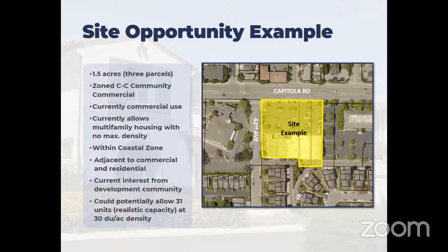Here is an example of how we have to calculate capacity. This is a site that currently has 3 parcels and is zoned CC. It is currently used as commercial, but it's a single story commercial use, restaurant and some other uses, with a very large surface parking area that can be considered underutilized. If we were to rezone it and allow for housing, there are many different ways you can redevelop this. You can develop just on the parking area, you can incorporate the existing uses through adaptive reuse, or you can build brand new, with existing uses moving back into the commercial space as well.